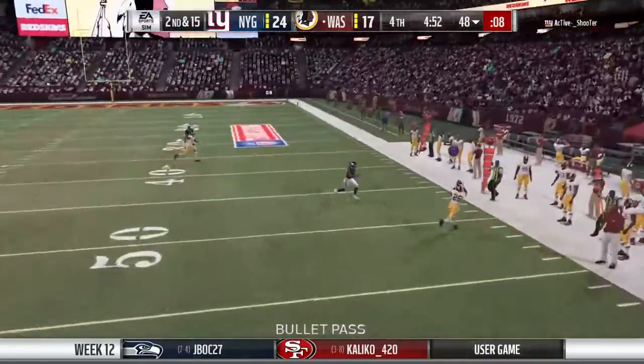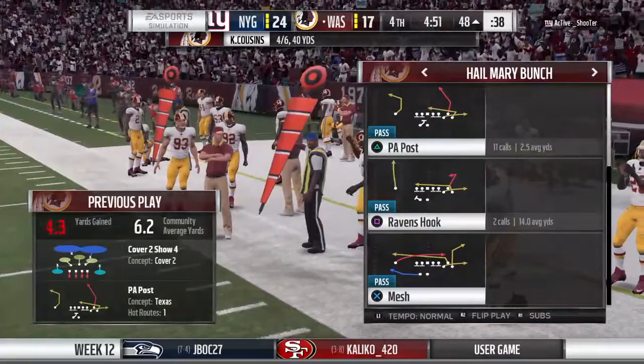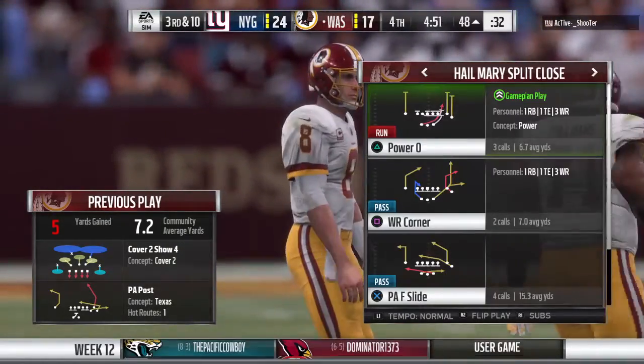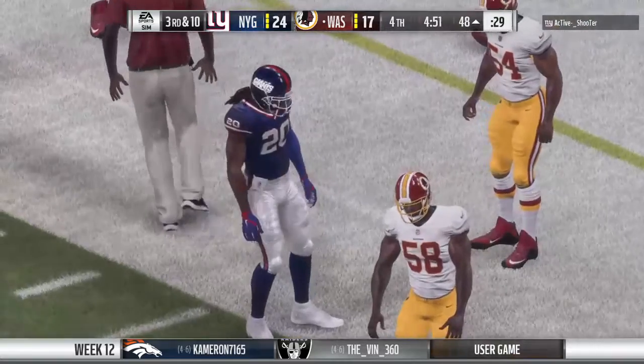Throwing is Cousins. And he drops this off to Thompson, complete. Call it a gain of 5. And that's going to make it 3rd down and 10. Everyone's got to be able to catch the football. Doesn't matter what position you play, but if you're on offense, be aware a ball may come your way.